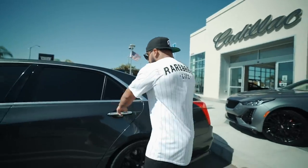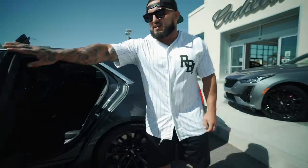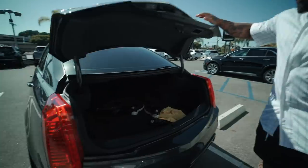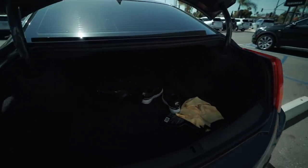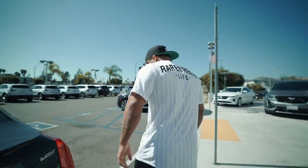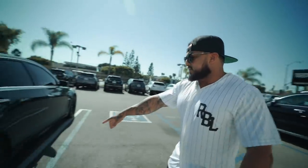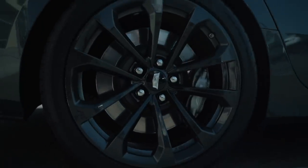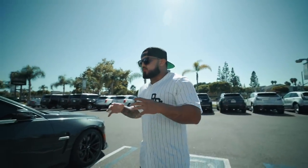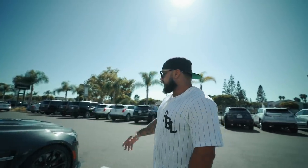Obviously four doors. My Honda was a two-door coupe, so I used to go pick up boxes from Lift Fit and my little Honda, just shove it in as much as I could. So now I got some extra room. Got some trunk space right there. Fit some boxes. About to actually go pick up some stuff right now. But yeah, let me see what else I'm missing. We got four piston Brembo brakes in the rear, six piston up in the front, magnetic ride suspension, so it's super smooth. We'll go inside and show you guys more of what it's got.